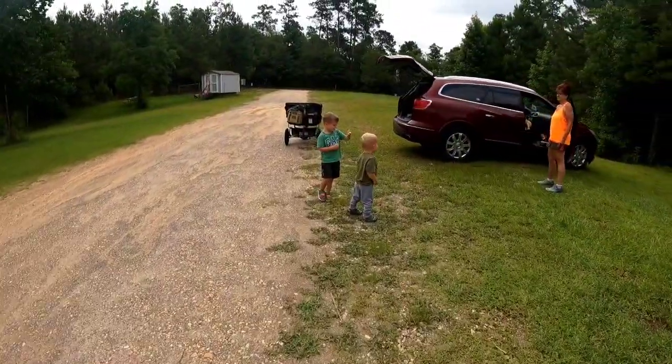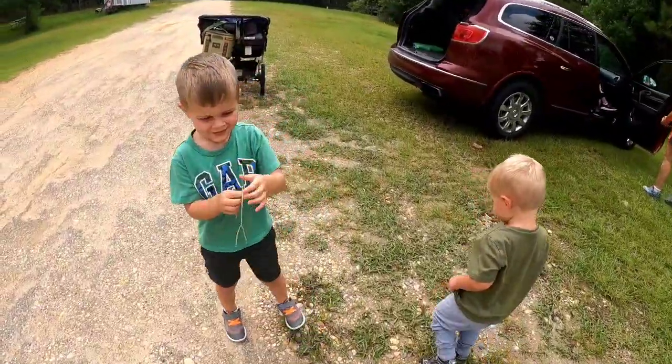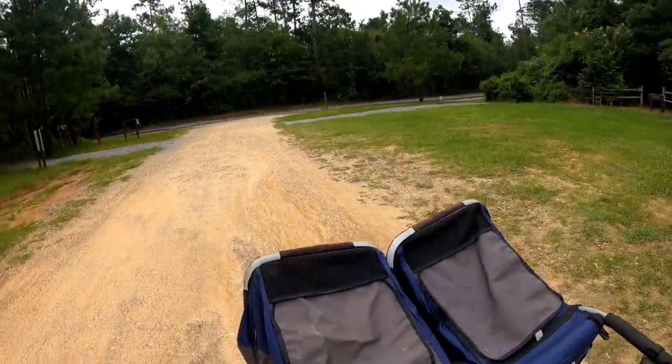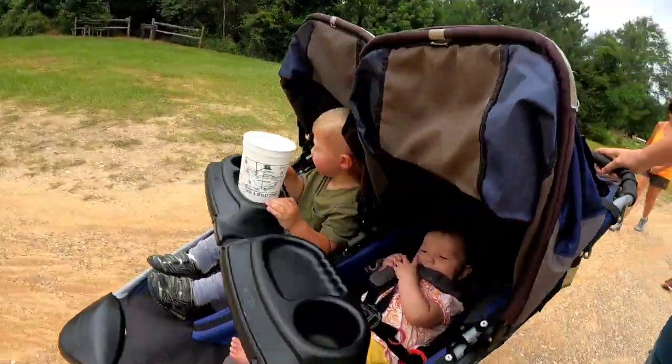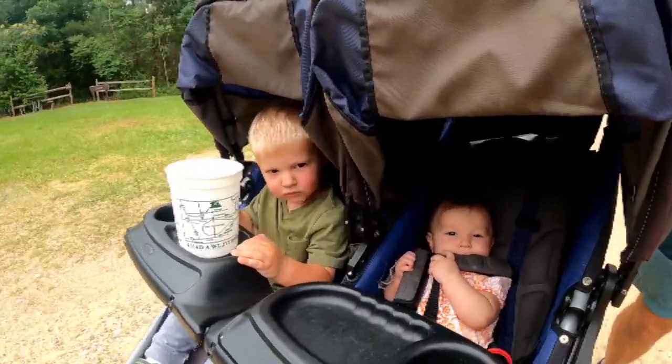Alright, we're out at Bogue Chitto State Park, getting ready to go for a hike. Y'all ready to go? I looked at the bears with this. You're gonna attack the bears with that? Uh-huh. You think there's bears out here? Uh-huh. Here's a forest. Say hi, Zane.